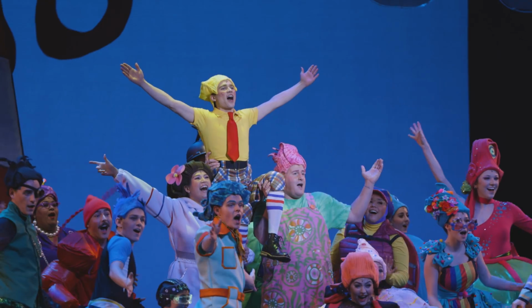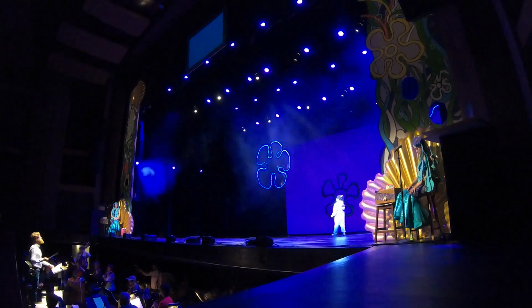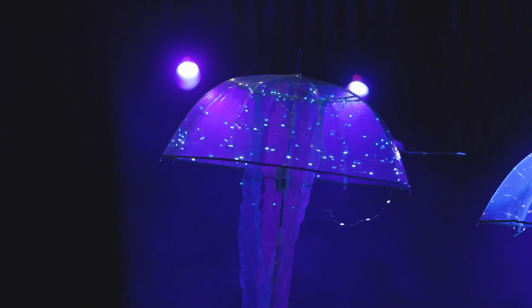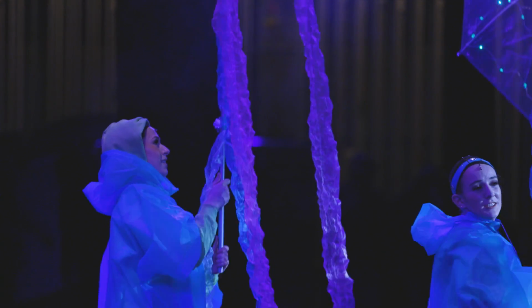I grew up on SpongeBob, so I remember always thinking when I was younger, oh, there's not a real Krusty Krab, there's not a real this and that, so it's really awesome that I'm now in my 20s and I get to kind of bring my childhood to life, so that's really cool.